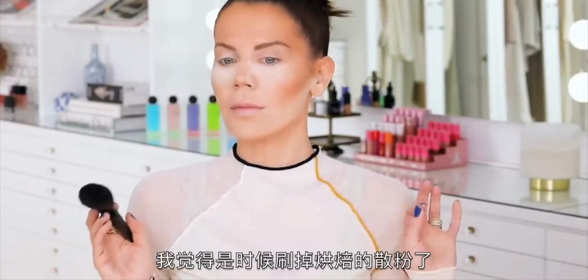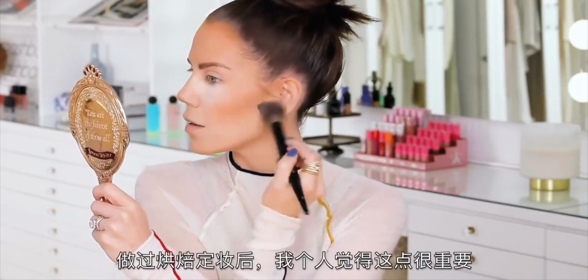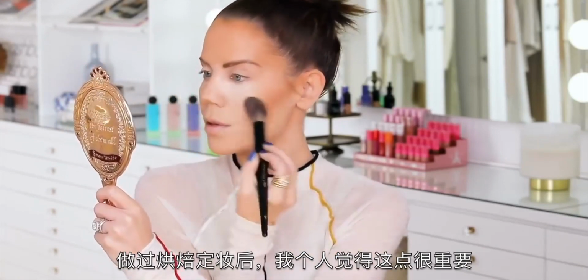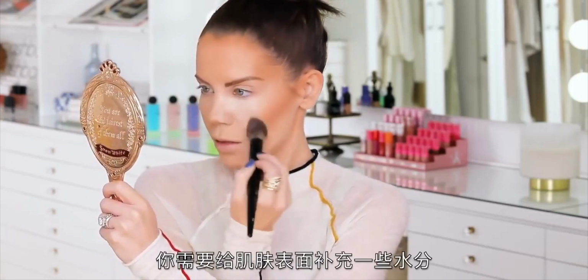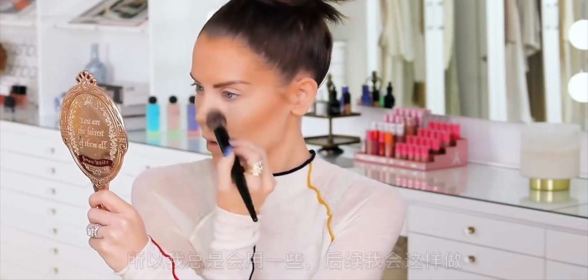I think it's time that we dust off the bake. I'm gonna go ahead and grab one of my most favorite brushes. This is the Scott Barnes 6-4. And we'll just kind of dust things off and up. And don't worry, we are going to spritz the face. That's another thing that's really important when you bake, I personally feel, is you need to bring back a little bit of moisture to the top layer of the skin. So I always use something with glycerin in it, and we're gonna do that.